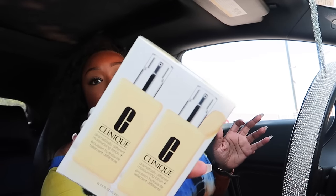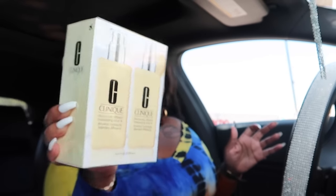That about big, ain't it now? God damn. This is Clinique, the moisturizing lotion. It's a double pack. Dang!